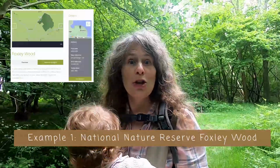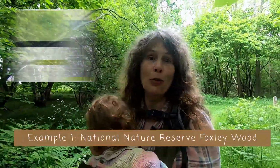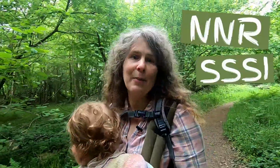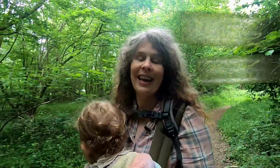So Foxley Wood is the biggest ancient woodland that we have here in Norfolk, and it's owned by the charity the Norfolk Wildlife Trust. It's actually a National Nature Reserve and a SSSI, so it is protected under law because of the rarity of the habitats and the species here.